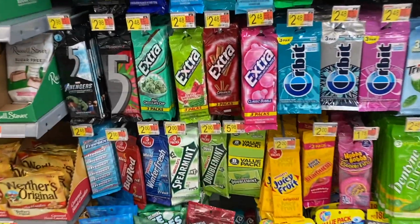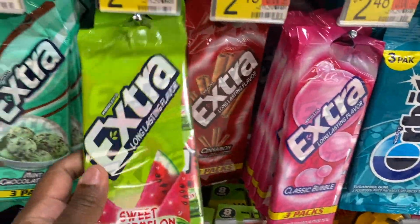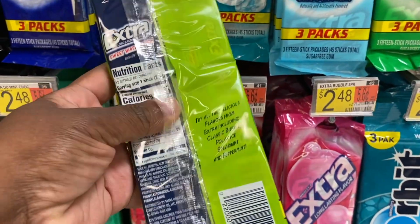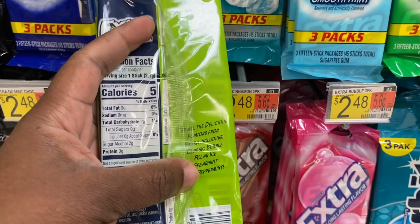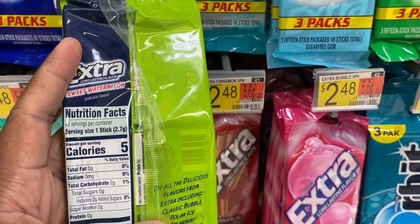I like to chew gum in between meals, and this is my favorite type of gum, but I just want to show you guys, you have to be careful even with your gums, because each stick of gum here, if you look, has 2 grams of carbs. I'm still gonna buy it, but I'm just mindful of that.